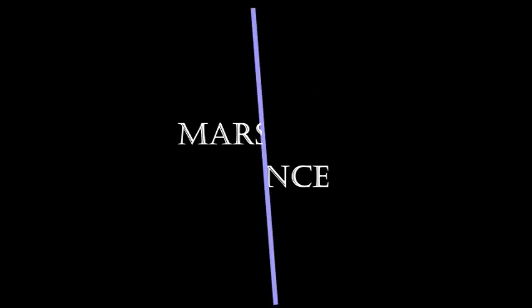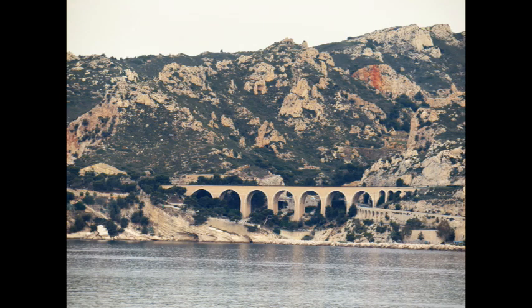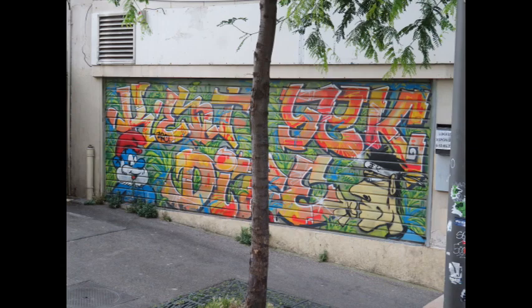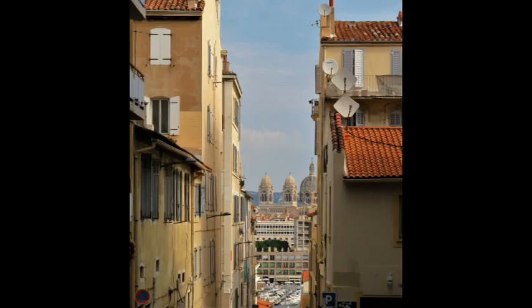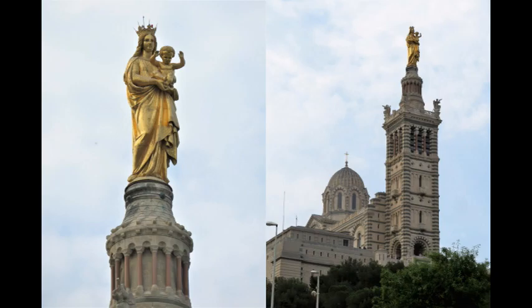Next is Marseille, France. Marseille, like many ports, is surrounded by mountains. Here we have sumo wrestlers lifting shipping crates. The very decorative graffiti around town. And the architecture is once again very interesting. The Church of the Seafarers.